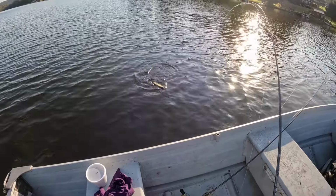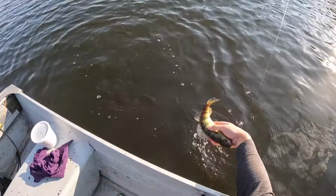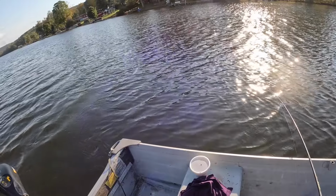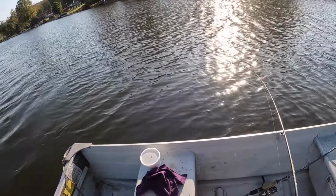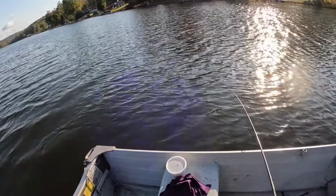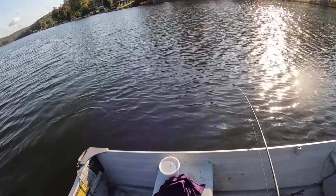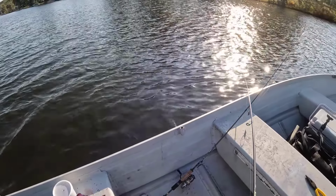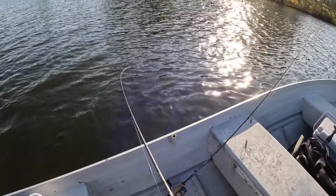Ooh, nice perch. We gotta put him on a stringer. Alright, that's a good one. You got something on the troll here. It's either a nice perch or a nice crappie, I think. You get pretty good head shaking, like a crappie. Yep, really big crappie. Yeah, kind of figured that.